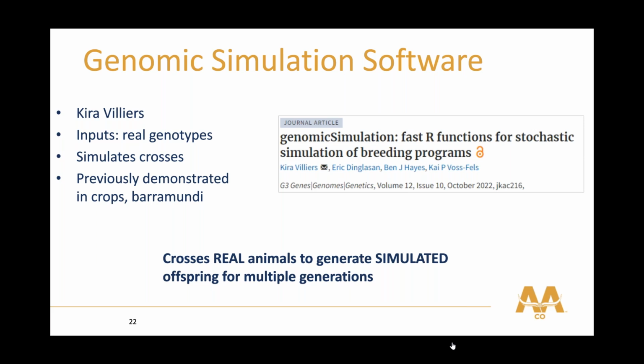So with that simulated and realistic genotype, you can then calculate breeding values for that simulated individual, or simulated offspring, I guess is what they are. You can calculate breeding values for them, you can calculate their level of inbreeding, and then you can continue to cross those simulated offspring for multiple generations subsequent to that. So that's the real core of how this digital twin works. And similar methods have previously been demonstrated in crops, in AACo, and in other places. And there's been a new one developed for barramundi as well.